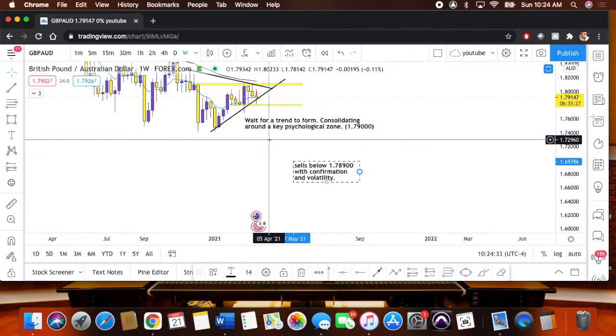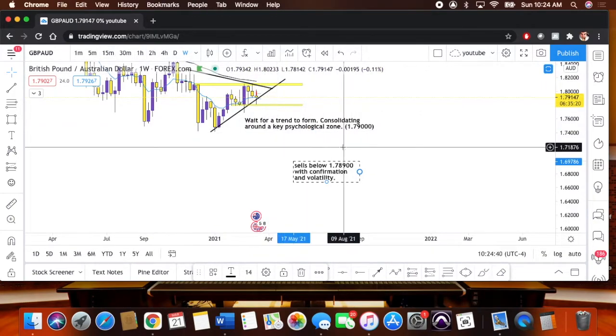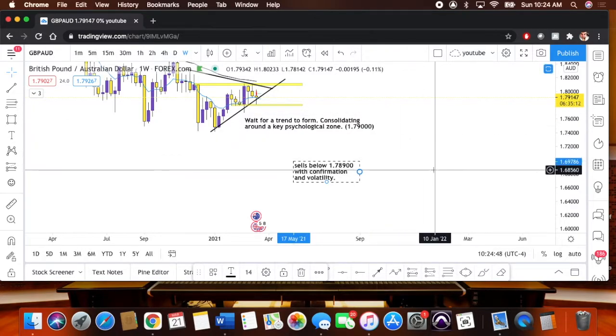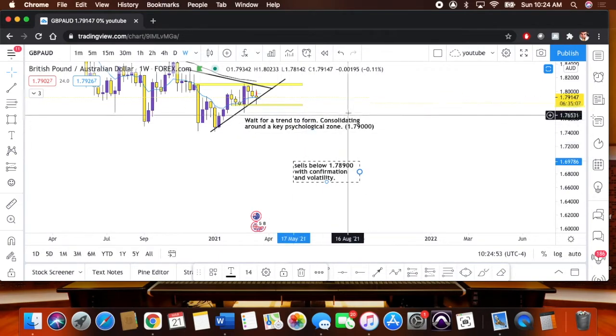So my first note was wait for a trend to form, because right now we were consolidating. If we go back in there, I'll show you after on the 1 hour time frame, where we're consolidating, going up and down, not making any highs or lows, and it's right around the psychological zone of 1.79 flat. So you've got to wait to see if it wants to break down or if it wants to break up.